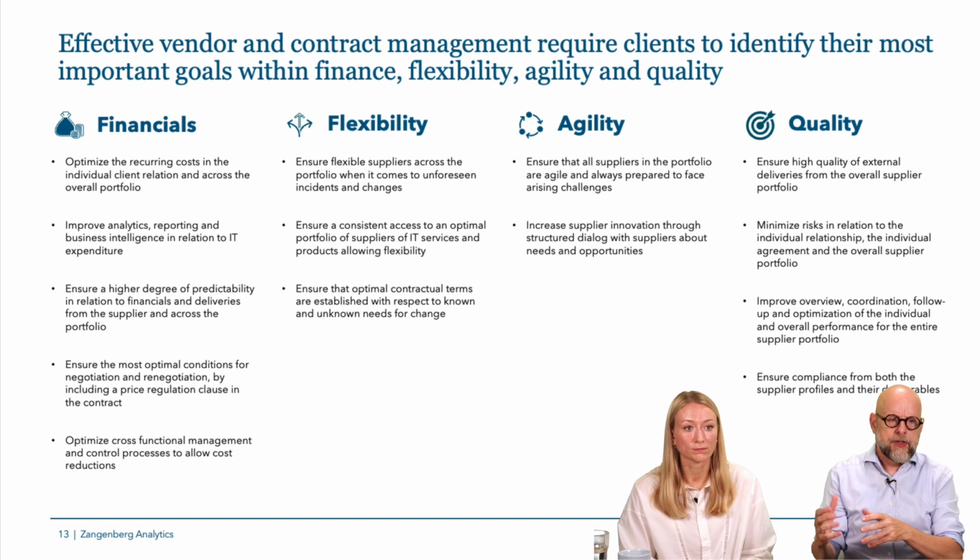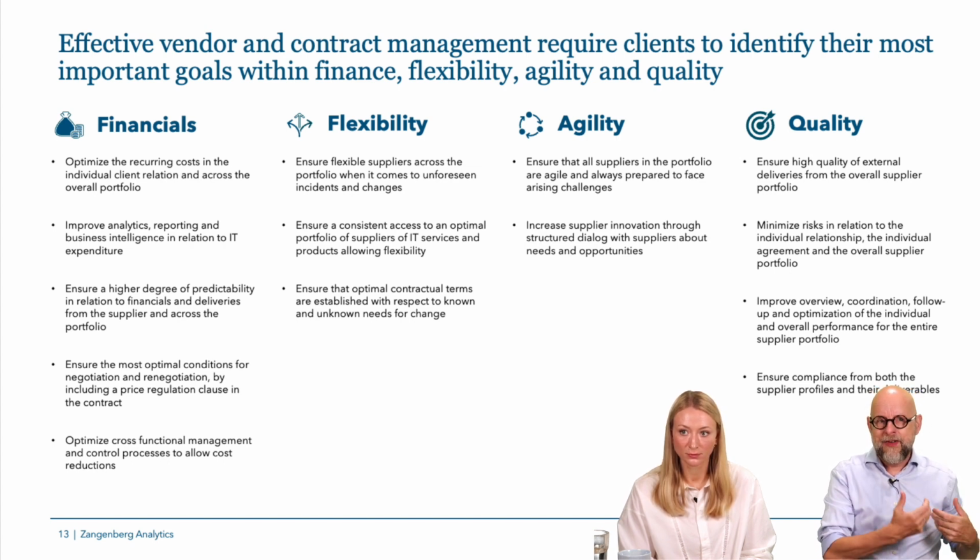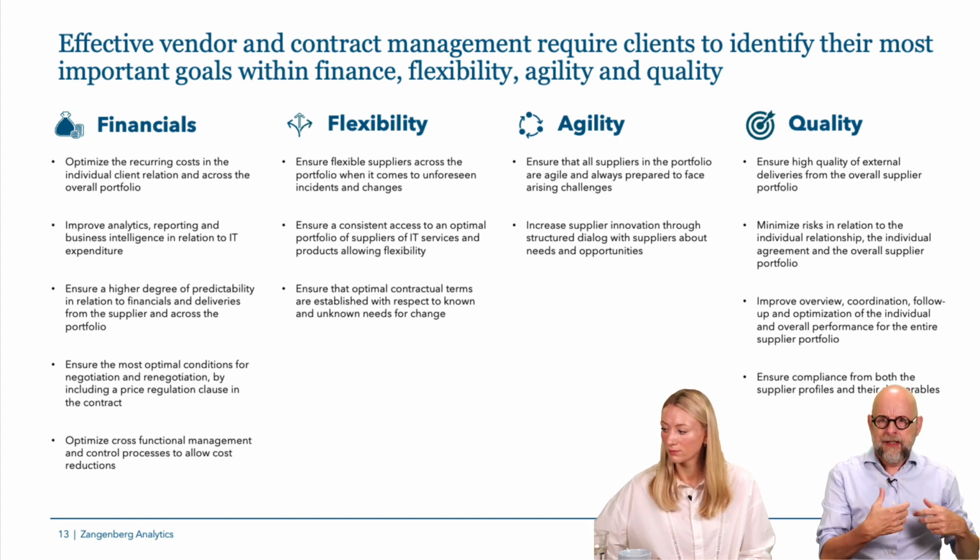So you evaluate, did they deliver on time, did they deliver on budget and so on. But if agility is important, then you need to find ways to evaluate whether your vendors actually deliver the agility that you're looking for.